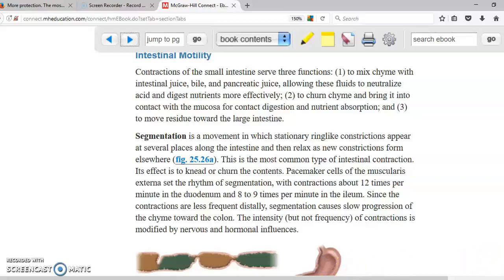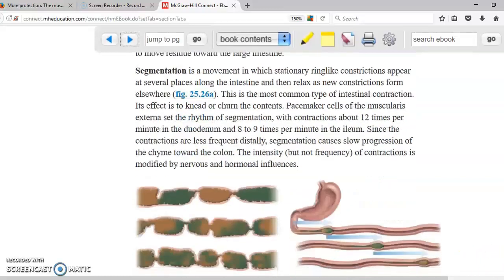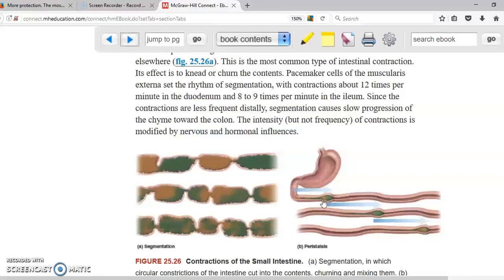And the next one is going to be peristalsis. This is a different kind of movement. The purpose of it is going to be to push the food or the remainders of the food and the nutrients down the intestines so they can reach the large intestine.